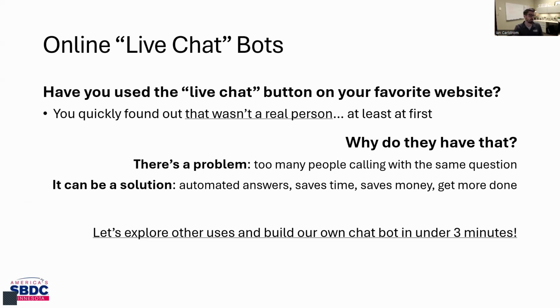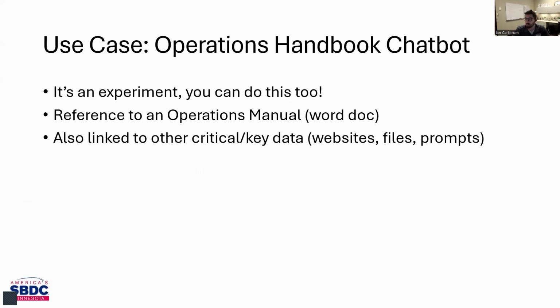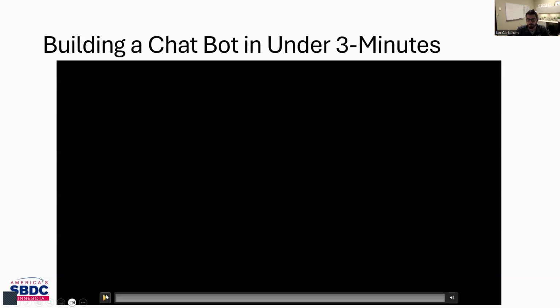You might want to use this for new employee training even. You don't have to think about just customers, but maybe new employees. So let's take a look at what if we had an operations manual that was like 150 pages and we wanted to look up a specific policy, right? That's what we're going to be doing here: building a chatbot with an ops manual that can answer our questions about policies and rules. And this is something that you can easily do too. So let's check it out.